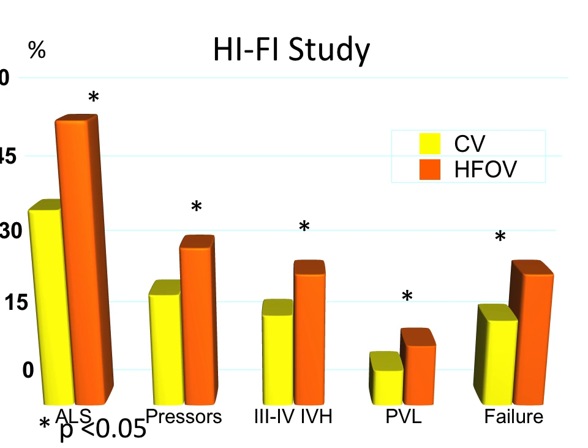So let's talk about some high-frequency ventilation trial data. This is actually originally the old HiFi study, where we don't know what the explanation was for all these bad outcomes, but you can see lots of things went bad: air leak syndrome, need for pressors, severe intraventricular hemorrhage, PVL, failure of assigned mode. All the discussions after this was published focused on not using the right strategy, not doing lung volume recruitment. I hypothesize that this may actually have been related to air trapping or hyperventilation, or both, because all of these are complications you might see if you were air trapping.